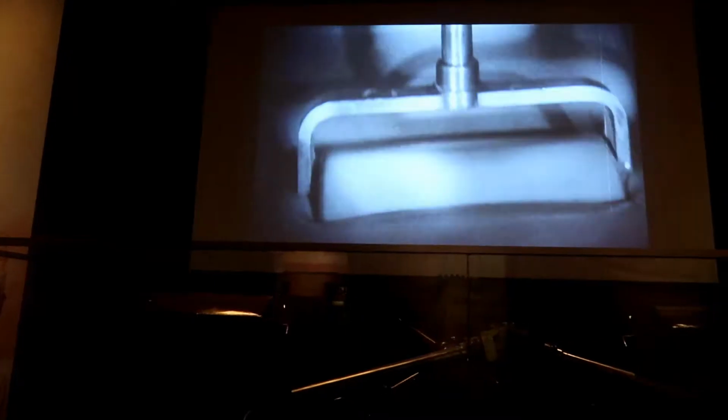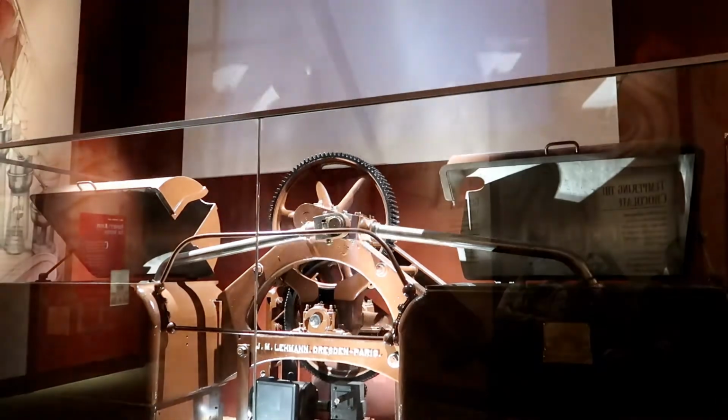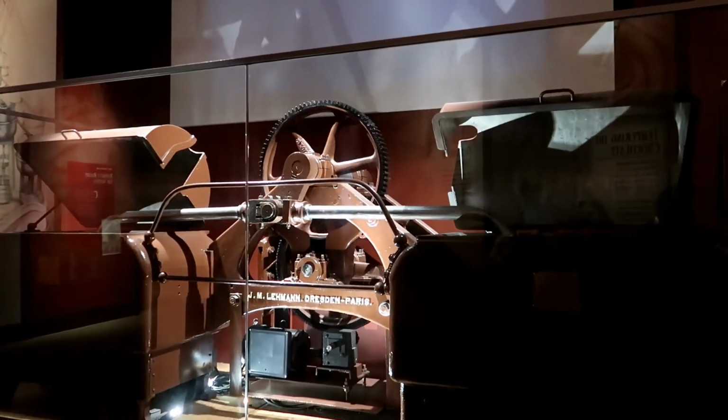I walked in just as the movie is starting. In 1932, a chocolate bar cost 5 cents. He's turned the success and rev up the conch machine. Let's make some chocolate. Ready for it? Ready for it? Oh, whoa, that was loud. Oh my gosh.